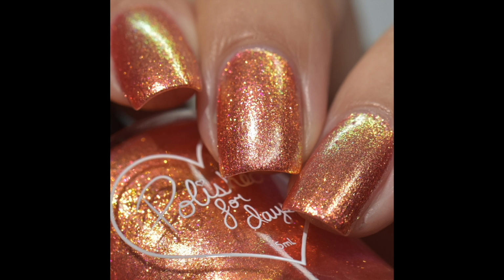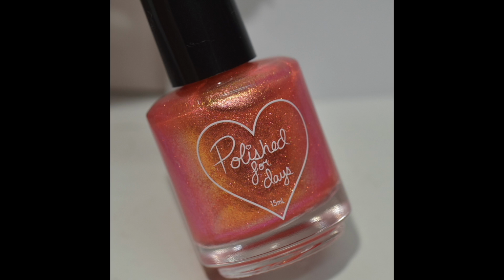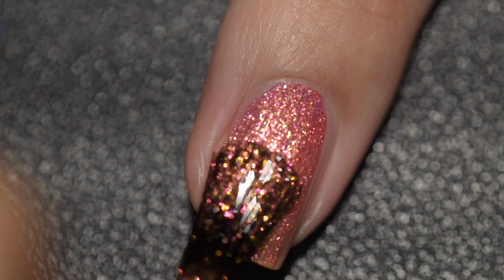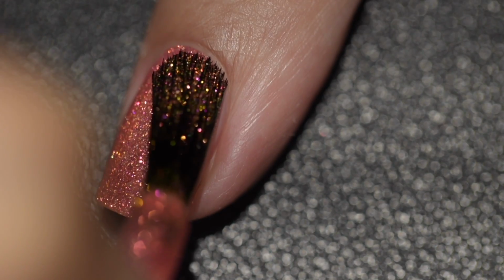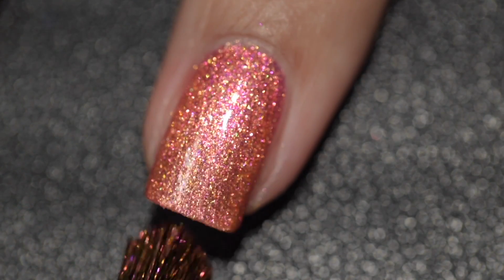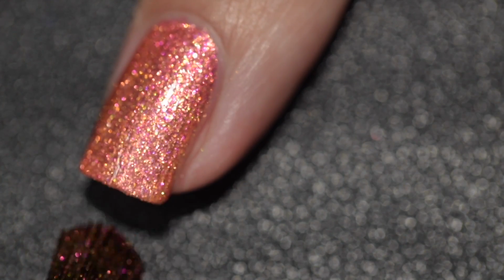Up next, we have Simba. And Simba is described as a coral base packed with copper, gold, green, iridescent, shifting, microflake shimmer. This polish had a wonderful formula. It went on very smoothly, very evenly. It was very opaque in the first coat. Honestly, if you're not fussy and you go in with a thick coat, this one might even be a 1-coater for you. But I did go in for 2 to round it out and cover any low spots that I might have had.